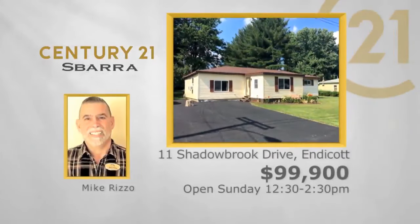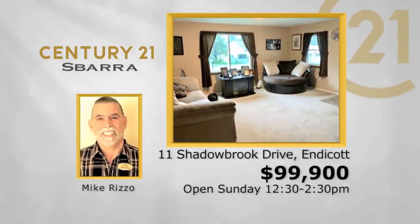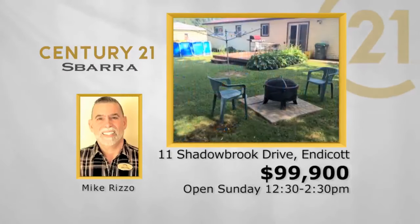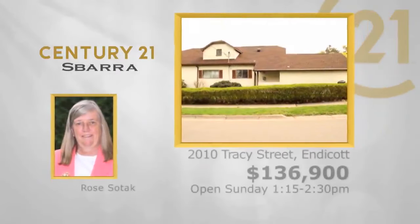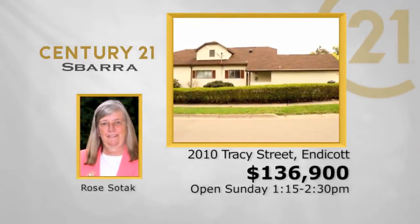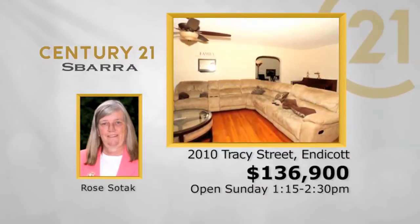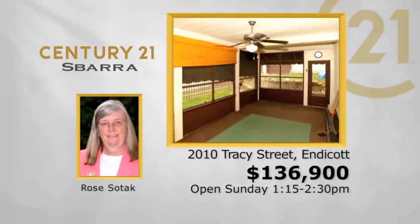11 Shadowbrook Drive in Endicott, a three-bedroom, one-and-a-half-bath ranch, $99,900. Join us on Sunday from 12:30 to 2:30 with Mike Rizzo. 2010 Tracy Street in Endicott, a three-bedroom, three-bath, two-car garage ranch, $136,900. Visit us on Sunday from 1:15 to 2:30 with Rose Sotak.